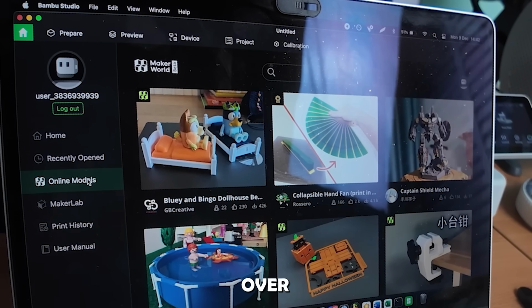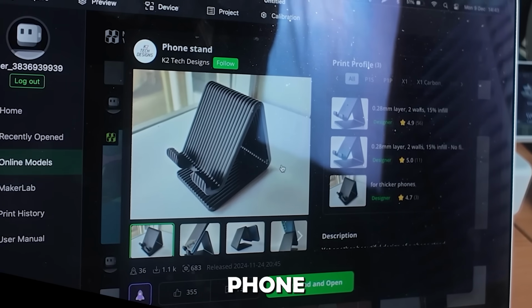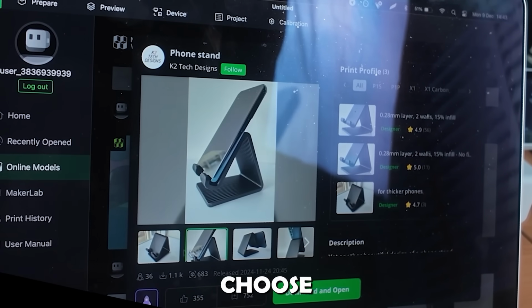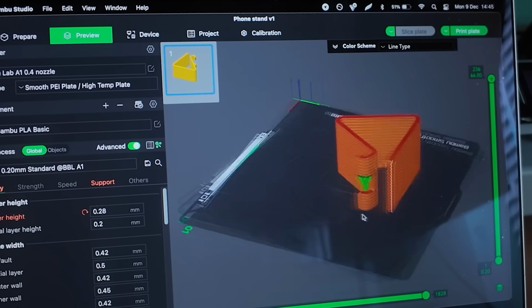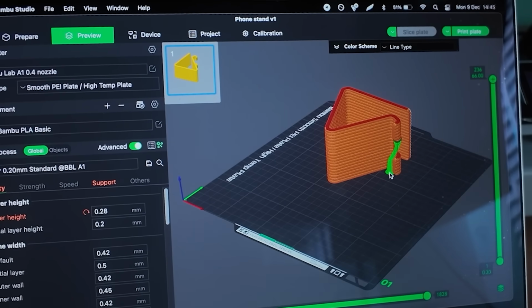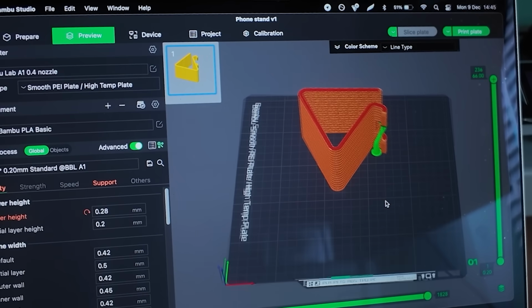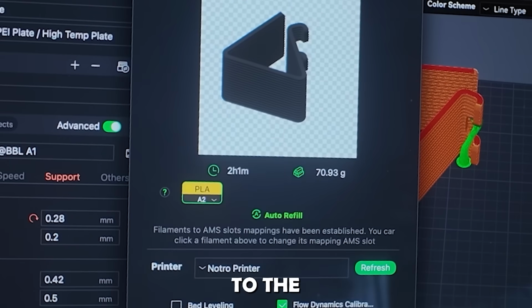You can find models over on the Bamboo Studio app, which is exactly where I found the model for this phone stand. There are thousands to choose from, and once you select one, you get a little 3D preview here, so you can just have a look and see what it's going to look like once it's been printed out. And we've even got a support added to it as well, so this is a very good design. All you need to do is choose the filament and send it right to the printer.